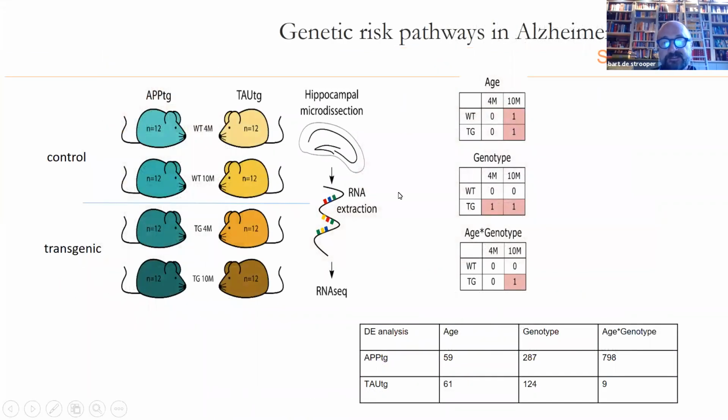So here you see the setup of the experiment. We took amyloid mice, APP, the amyloid plaque forming mouse, controls and transgenics, and the tau tangle forming mouse, controls and transgenics. We took the hippocampus at two stages: 4 months, which is the early phase of the disease in these models, and 10 months, which have behavioral changes. The two mice have similar behavioral changes. So we can look at what happens at 4 months and at 10 months, compare the wild type with the transgenic, that is age and genotype, and we can also study the age and genotype interaction.